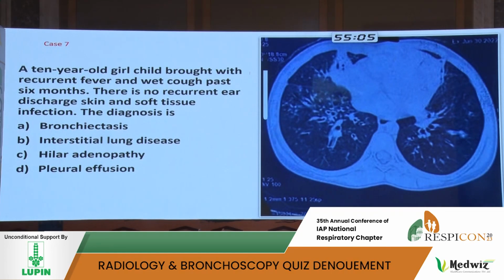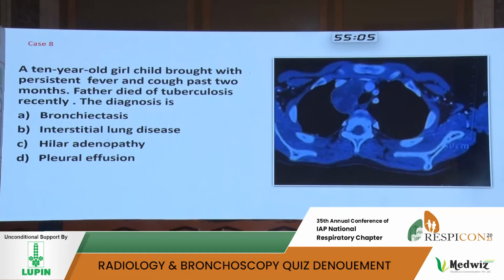There is no feature of pleural effusion. There is no feature of hilar adenopathy, and more so, it is not a mediastinal cut. Interstitium is not involved. There are dilated bronchi, and there is a signet ring appearance. In fact, though there was no history of recurrent ear discharge, this child was suffering from middle lobe bronchiectasis and primary ciliary dyskinesia.